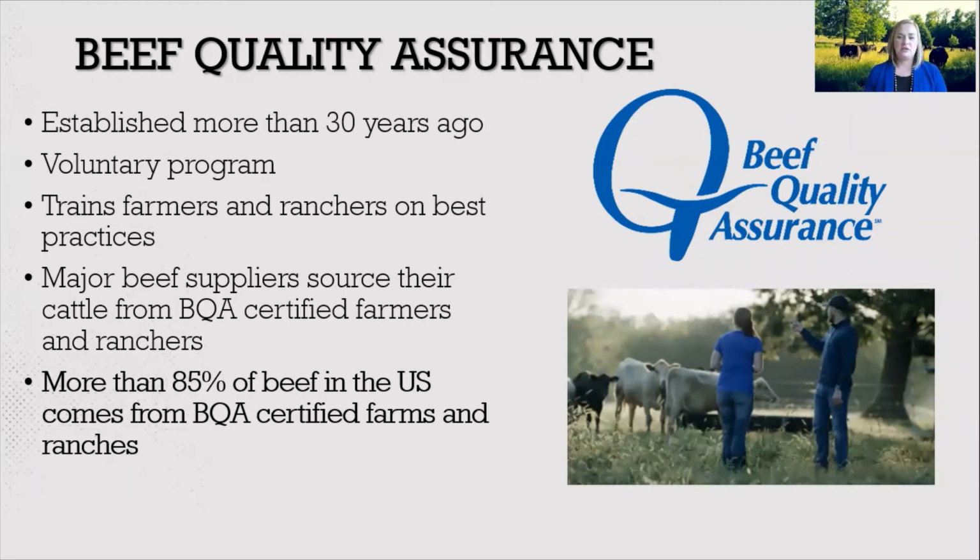Also, everybody is concerned for the welfare of the animal as well as environmental stewardship. The Beef Quality Assurance Program was established more than 30 years ago, and it's a voluntary program that trains farmers and ranchers on best practices. Major beef suppliers source their cattle from BQA certified farmers and ranchers. In fact, more than 85% of the beef in the United States comes from Beef Quality Assurance certified farms and ranches.